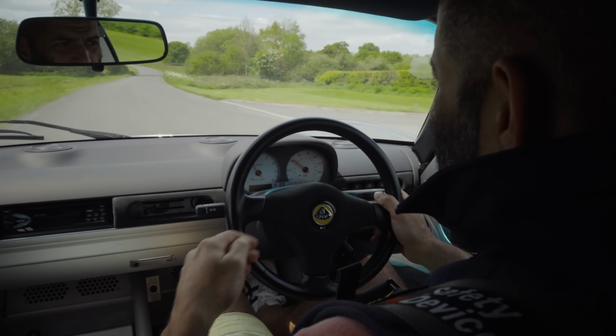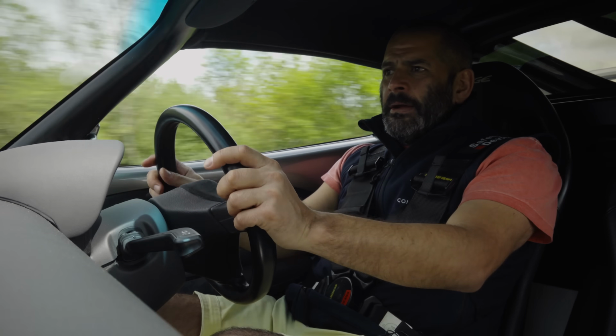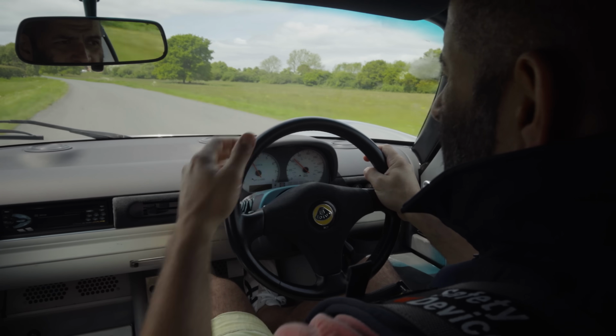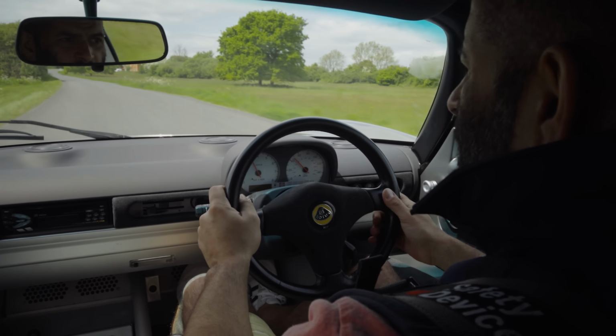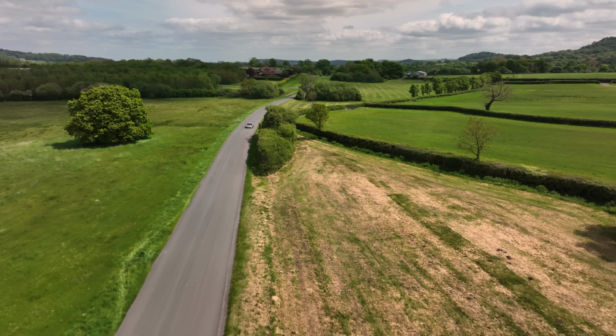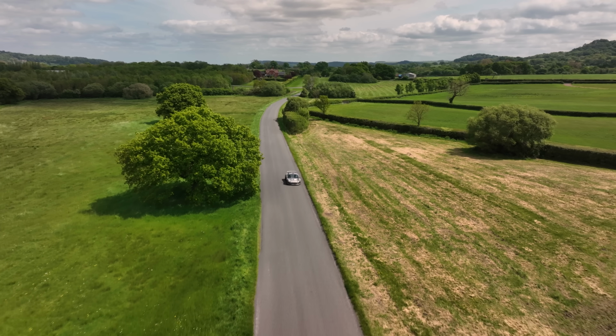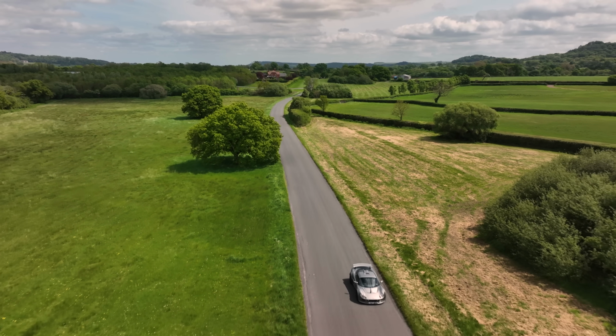I often talk about control weights needing to feel like they're in sync with each other, that they communicate with each other. The Elise Exige is the perfect example of that. Everything feels like it takes a similar weight of input. And that carbon airbox, when you just get the throttle wide open, you get a lovely blare through the rear bulkhead.